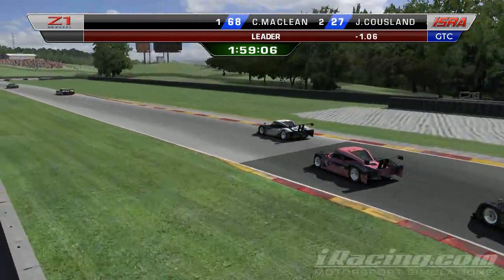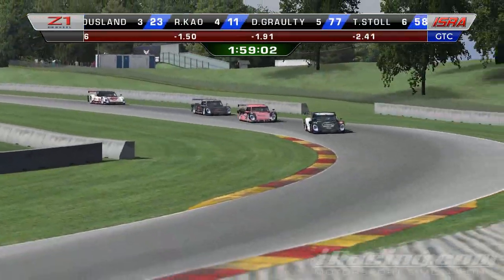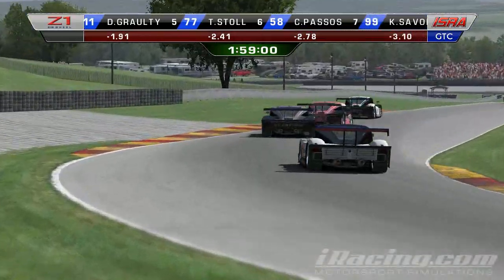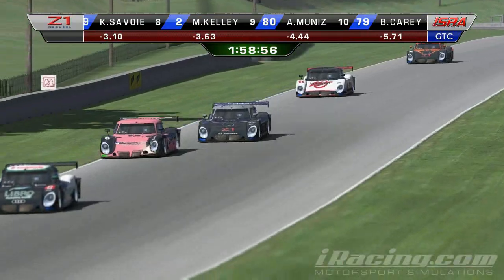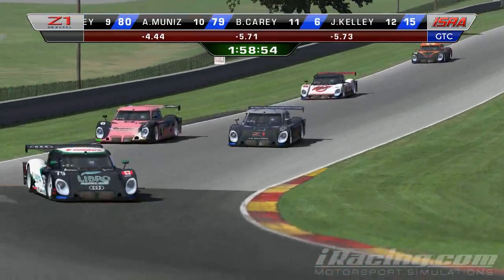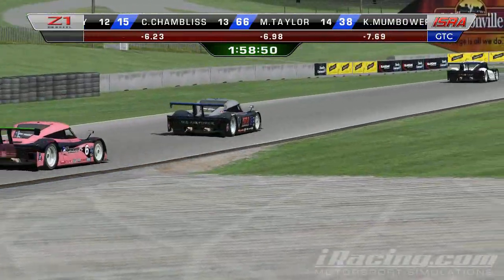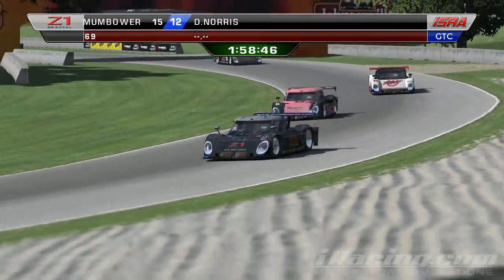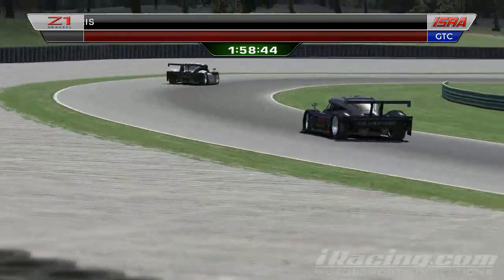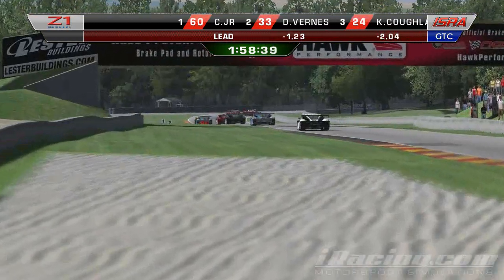And a very nice pass there by Brian Carey, getting past John Kelly. All right, John Kelly has regained his position, but he seems to be struggling a little bit at the beginning here, probably the same wheel problem that he suffered during the pace lap, as Chuck Chambliss is able to get by him. John Kelly, I believe, is now down to 12th position. It also looks like John Kelly is sporting some damage there on the front left.